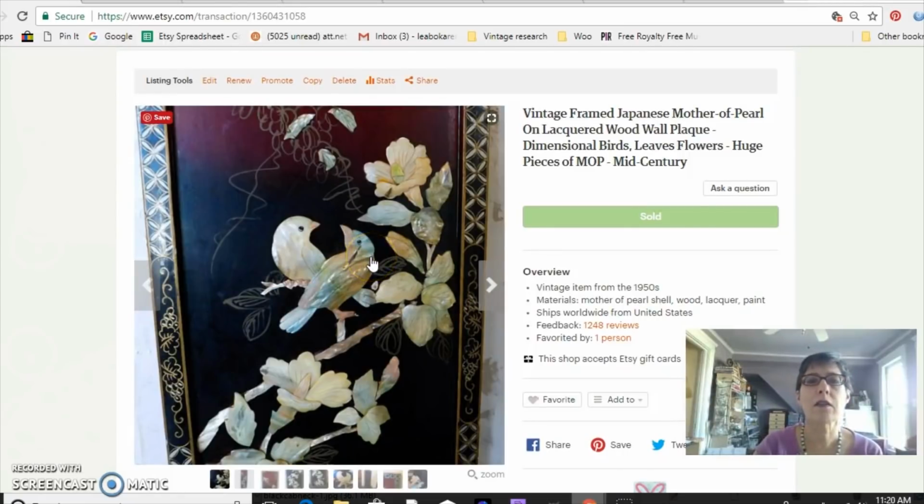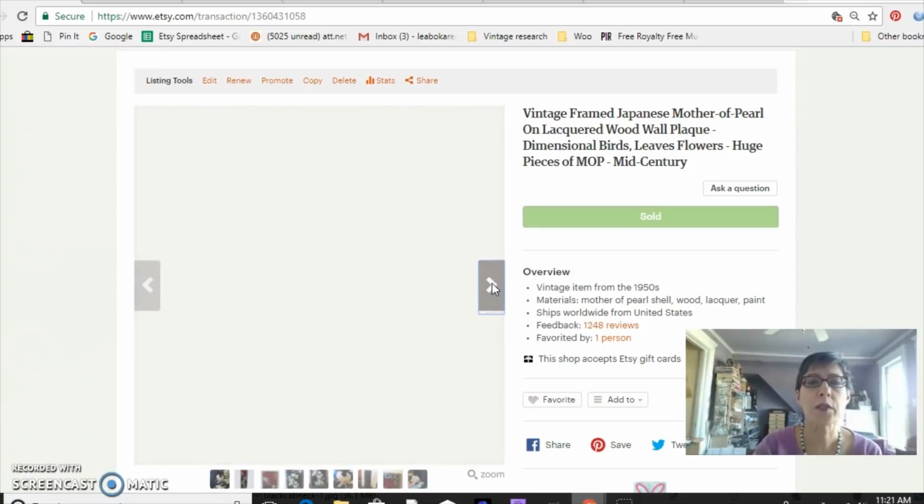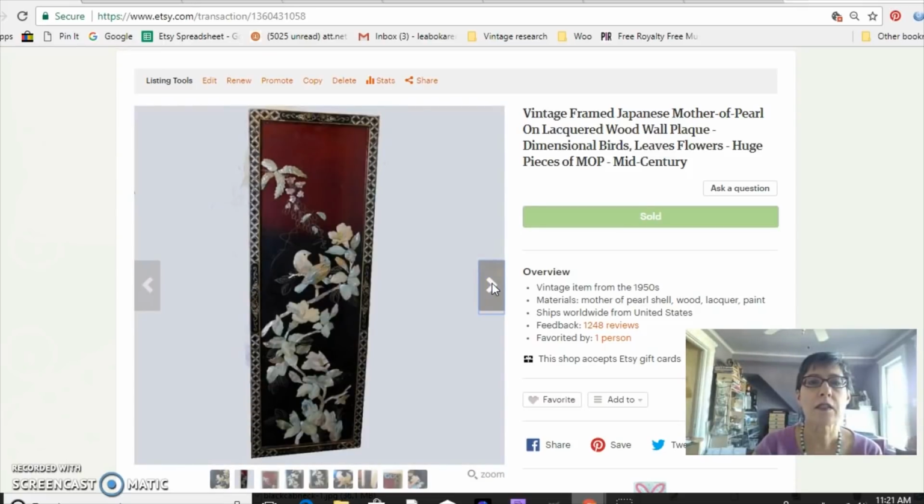Oh, I just love this. I paid $7 for this. It's huge. Let's see if I can show you some more pictures of it. It's Japanese mother of pearl on lacquered wood. It's a wall plaque.